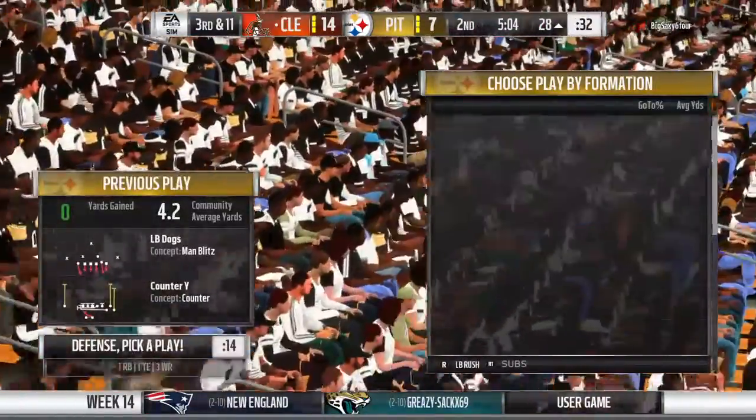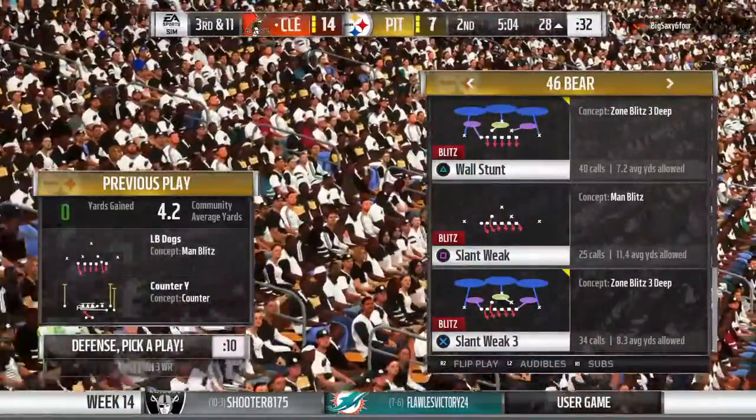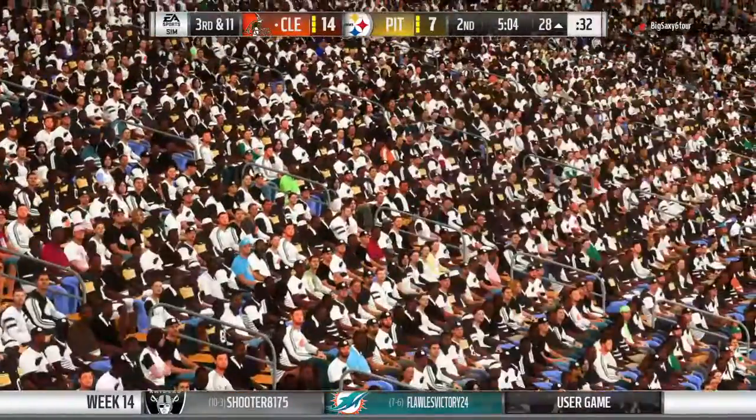Yeah, it was almost like the bullet train, wasn't it? I mean, just zoom. Quick. And what a terrific play, holding them to no gain.